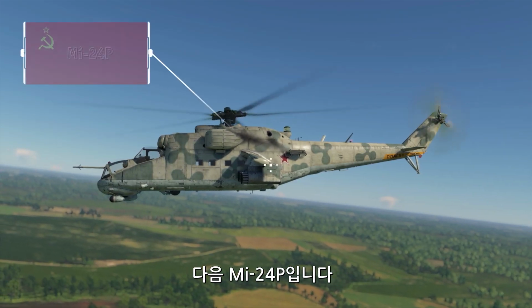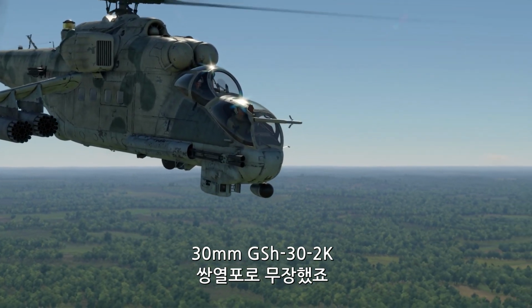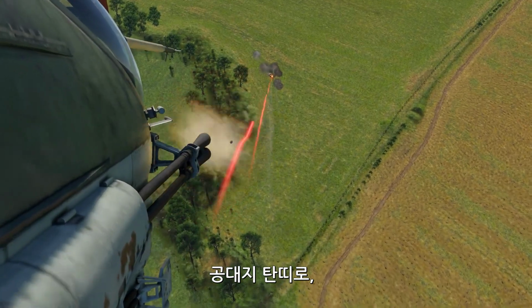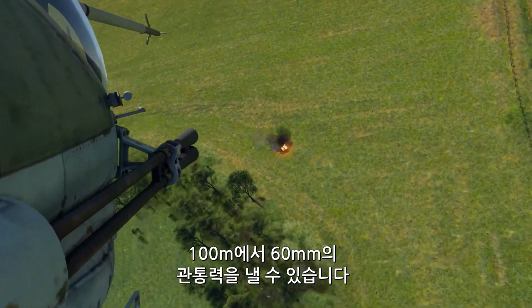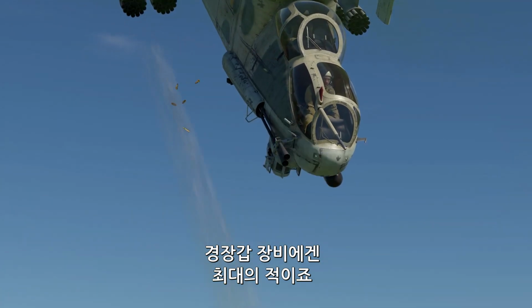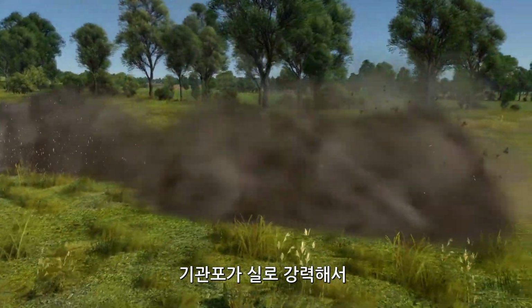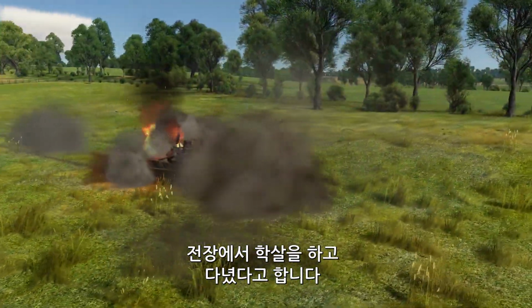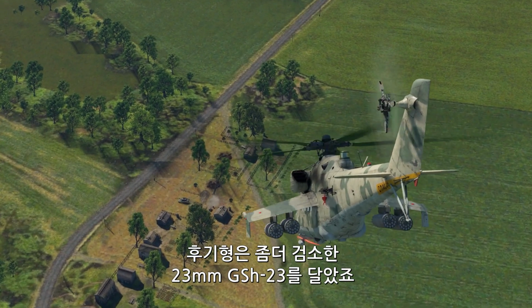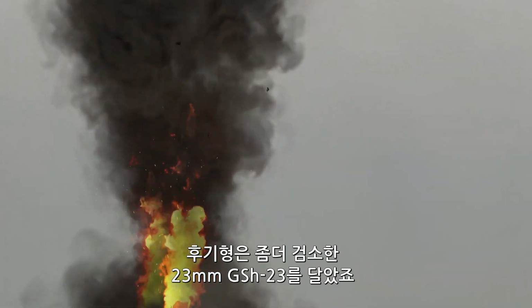Then we have the Mi-24P, a model upgunned with the twin-barrel 30mm GSh-30K autocannon. With a ground target belt, this gun could pierce up to 60mm of armor at 100 meters, making the helicopter a serious threat to any light armored vehicles. The autocannon was so powerful, in fact, that it was considered overkill for a lot of combat situations that the new helicopter was built for. So the later variations were equipped with a more modest 23mm GSh-23.